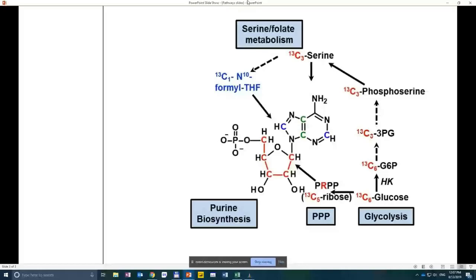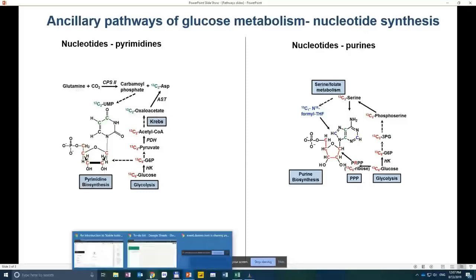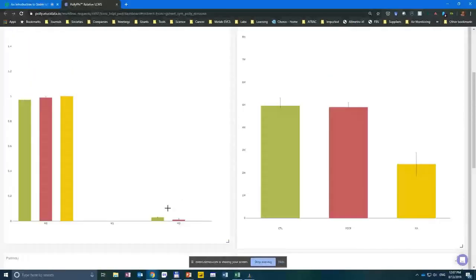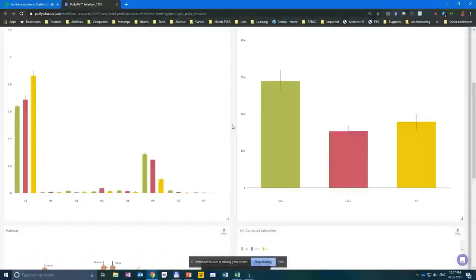Similarly, starting with fully labeled glucose and moving all the way to serine results in fully labeled serine. I think I may actually have serine in my assignment, so I can show you. Let me see if I can pull serine up. Okay, there we go. There is serine right here. I'm not sure if it will be labeled. Yeah, so you can see here that serine is labeled at M+3 or M+0. So going back to our AMP, we can actually see that right here at M+3.